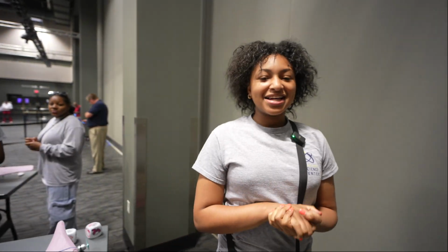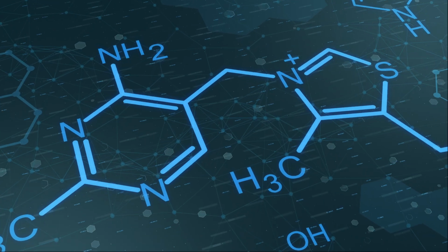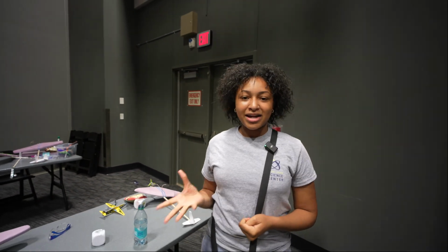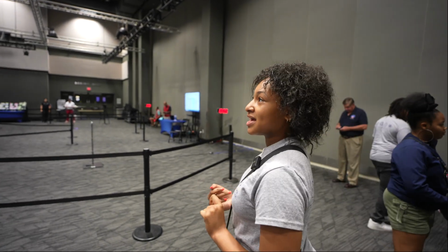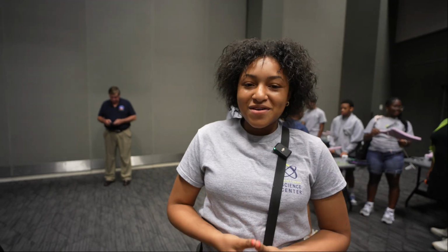I believe that science is very important for the kids of today because science is the base of everything, and that's why I really love science, and you can just find the reason why behind everything because of science. So that's why I really love coming to the Science Center. You can see all the different things, especially the big fossils and the big dinosaur, and it just teaches you to be excited about science and what science has in store for everybody.